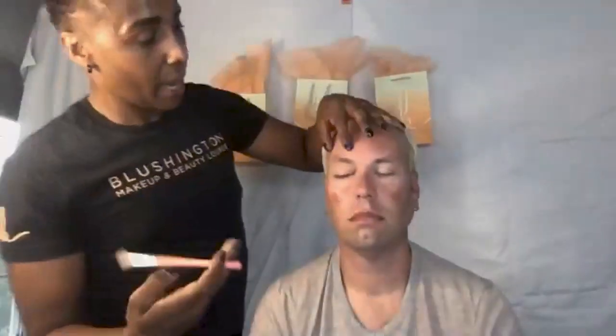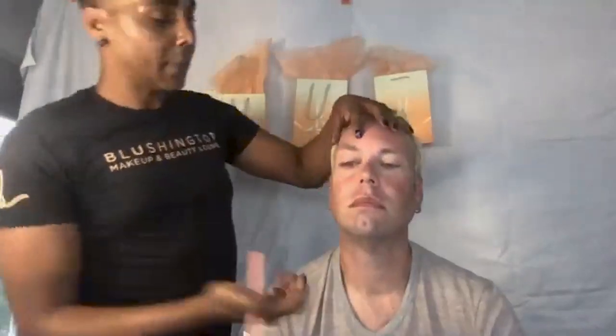So since he has lighter skin, I'm going to use the lightest color. You just go all over it, take the excess off, and go all over. And it's just a really easy application. You just go once all over, and it usually does that. So now I'm gonna go ahead and show you guys how to bring your eyes out.